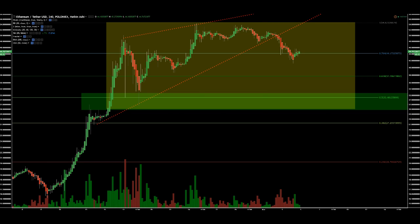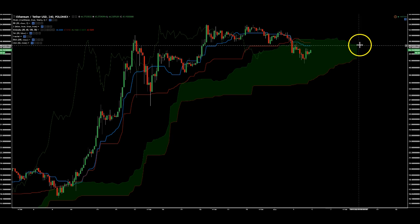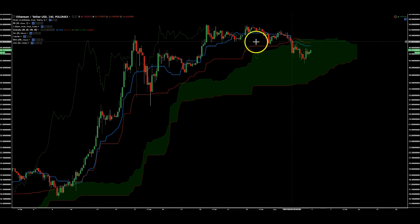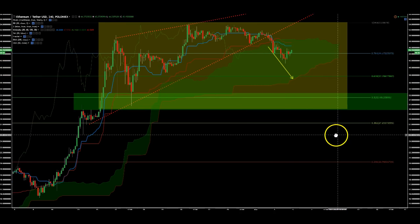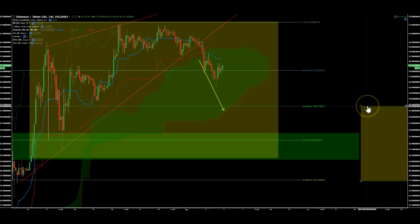If we switch to Cloud here, you can see the conditions for a long have certainly not been met as far as a re-entry is concerned. You can see the conditions for a short based on the Cloud basic signals have not been met here. You can, however, see that there is edge-to-edge potential here, and again, that falls into this bid zone of between 37 and 32.